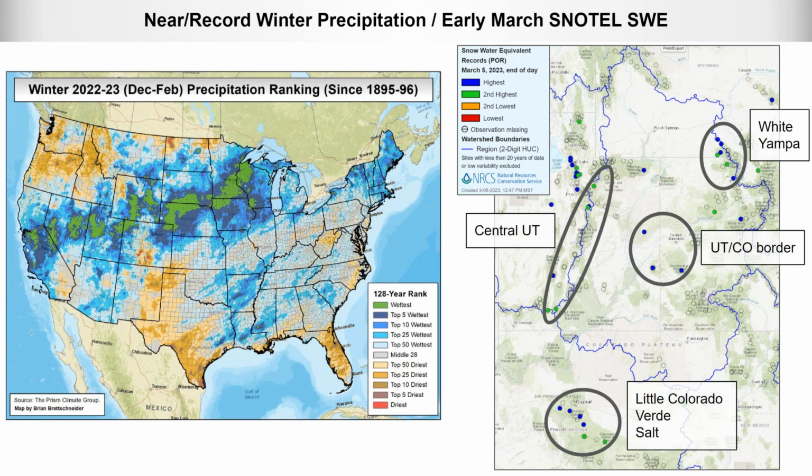And it's a ranking. So the shaded areas in green are ranked the wettest areas this winter compared to all other winters. And you'll notice, basically indicating the storm tracks that have occurred this winter. They've been fairly consistent in hitting the same areas across Utah and northwest Colorado, with a lot of these areas being wettest or top 5 wettest in some of these areas. Pretty interesting graphic there. So how that relates to what we're seeing out at SNOTEL stations when it comes to snow water equivalent, the snowpack out there.